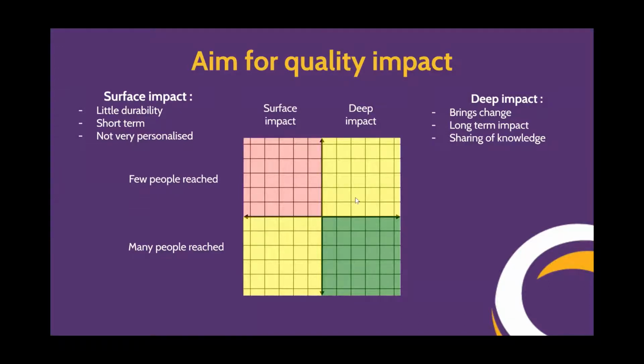If you have a project where you're not reaching a lot of people, but you have a really deep, concrete, long-term impact, you'd still be in this yellow, but it's a great concept for a project. And same thing, vice versa. If it's a very surface impact, but you're reaching a huge amount of people, it can also be very interesting for your funders. So you're aiming for this green, yellow is realistic, and red is what we're trying to avoid. So again, we're aiming for quality impact, something that brings deep, concrete change to a lot of people.